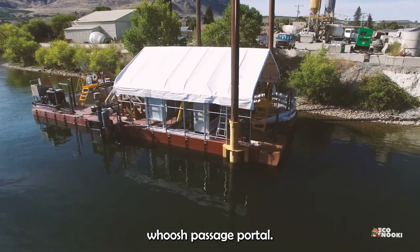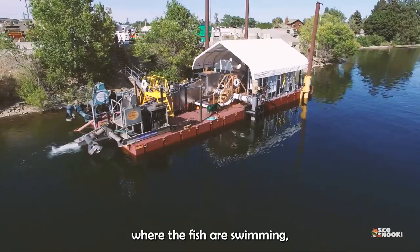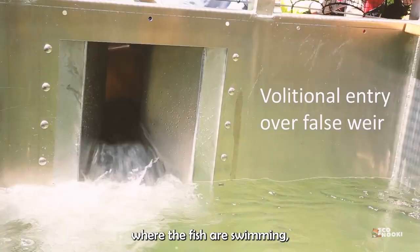The system is mounted onto a floating structure. That structure allows it to move where the fish are swimming. Fish swimming upstream are instinctively drawn to that flowing water, swimming up the chute in the same manner they would attempt to swim up over a weir.